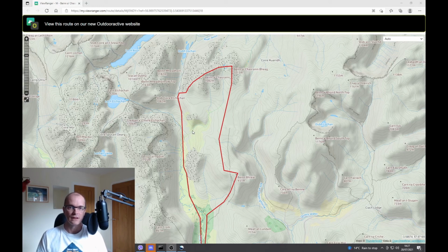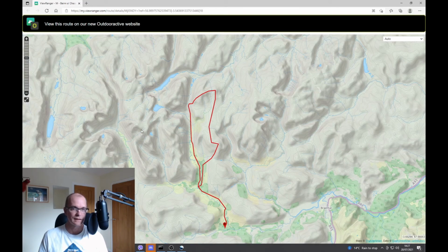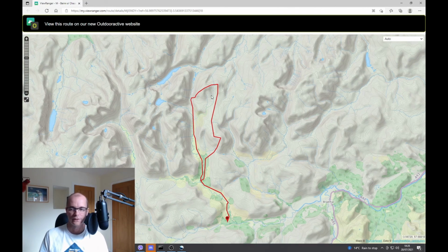So today we're climbing two munros. This is Ben Bhreac to the south, and we've got Beinn Chaorainn to the north. Beinn Chaorainn is the highest of the two, 1,082 metres, and it sits in the middle of the Northern Cairngorms. To the west we've got Ben Macdui and Northern Cairngorm. To the north we've got the Cairngorm summit itself, and to the east we've got Beinn. So it's a very central location, but because these hills aren't quite as tall, they aren't visited quite so often.